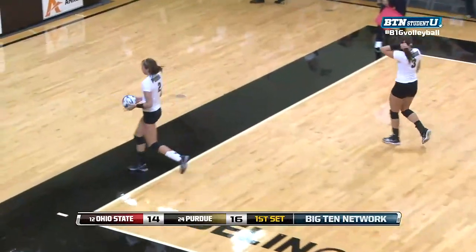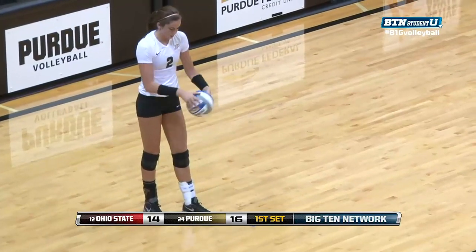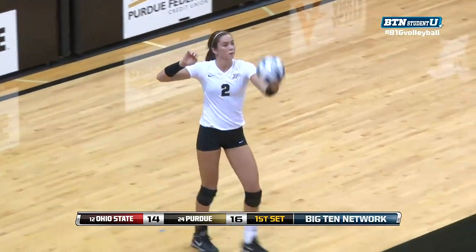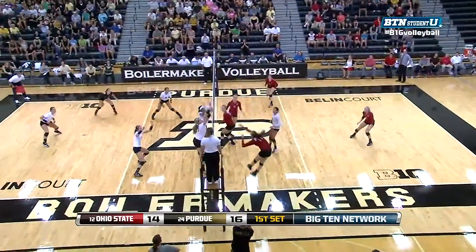So Purdue is up 16-14 here, a little over halfway through this first set. I think one of the keys to this match is who's going to get the first set. So whoever can come out on top, probably a pretty big advantage.